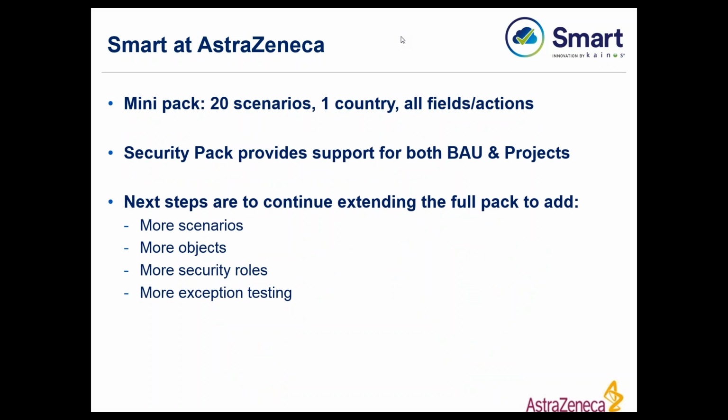So yeah, obviously 2 hours and 20 minutes is a lot of time. So if we need some quick validation on security, we also have created a mini pack of our scenarios, 20 different scenarios, but just for one country to do the validation on the different roles that we have in the system. And that's a pack that runs only a couple of minutes.